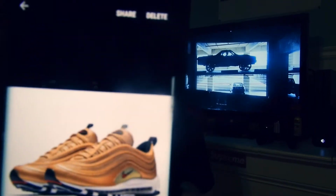But yeah. So yeah, those are there. Them joints are flames. Fire. I think the retail on them is like $200, $220. I mean, they're dope shoes.